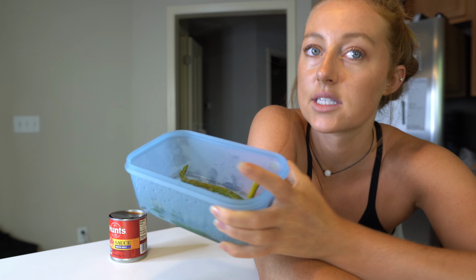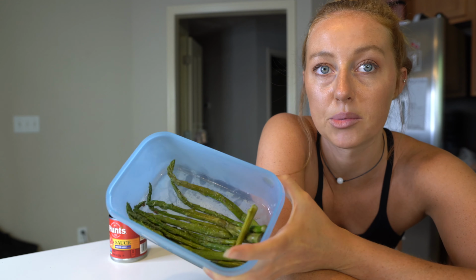So quick update. I'm also gonna add, once everything's almost cooked, this leftover asparagus from a meal I made a couple of days ago. So I'm actually gonna throw that in as well before it goes bad.